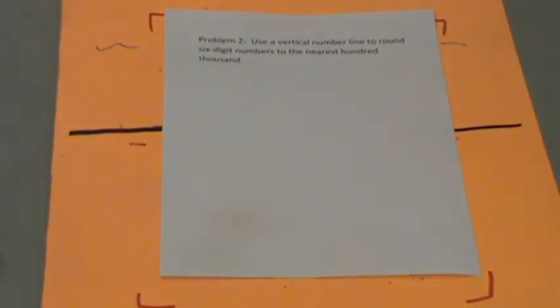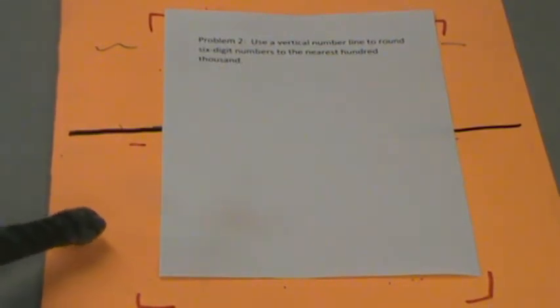We're going to get started on problem 2 of the concept development. And now we're dealing with 6-digit numbers, and someone doesn't like 6-digit numbers. That someone is the calculating cat.